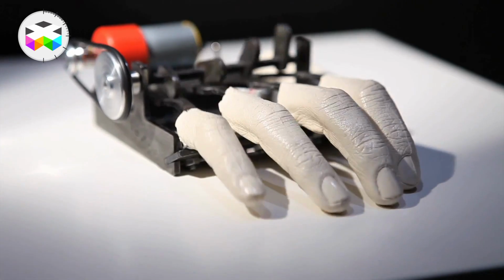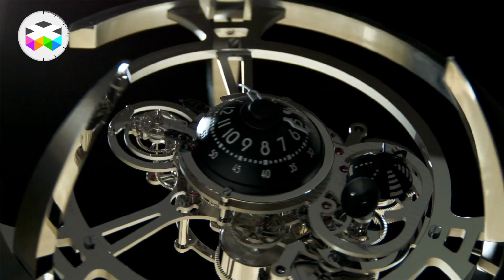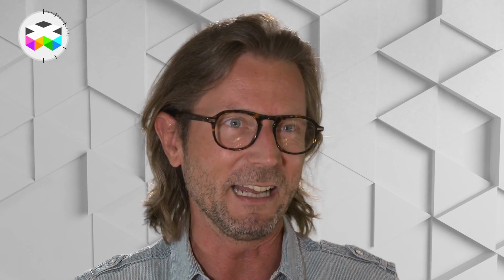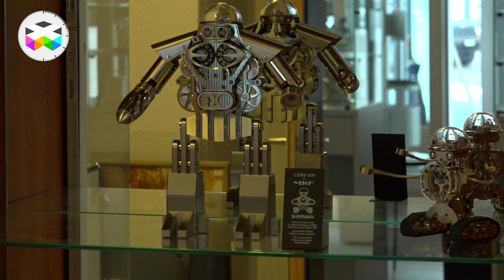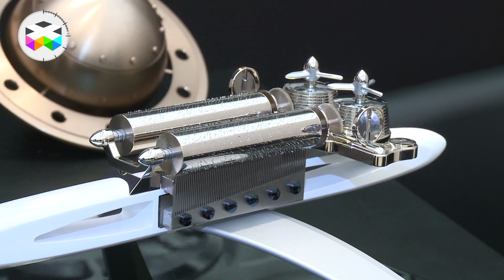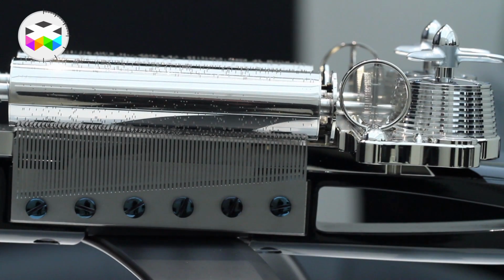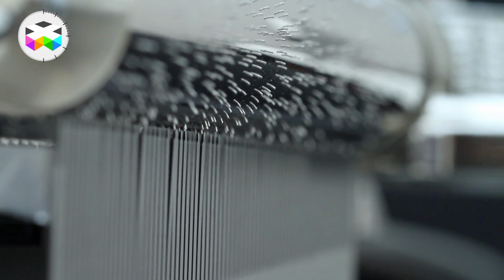For MB&F, this all makes sense, as the vision of Max Büsser from the very start was to create kinetic sculptures, and we can for sure recognize that MB&F have done pretty well at that. So before Balthazar, the dual-sided robot, came Melchior and Sherman. But even before that, MB&F started to create parallel objects to their timepieces, and the first one was the Music Machine #1, launched in 2013, a UFO-inspired vessel done in collaboration with Reuge, the historical Swiss music machine manufacturer.